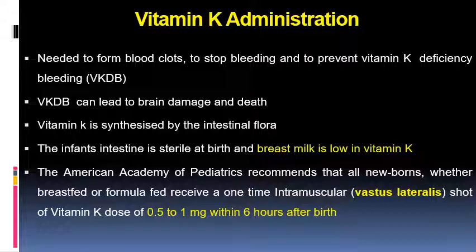The infant's intestine is sterile at birth and the breast milk is low in vitamin K. So in this case, we have to administer vitamin K immediately after birth, within the first 6 hours, to prevent all these problems. The American Academy of Pediatrics recommends that all newborns, whether breastfed or formula fed, receive a one-time intramuscular shot, administered through the vastus lateralis muscle, and the dosage is 0.5 to 1 milligram within 6 hours after birth.